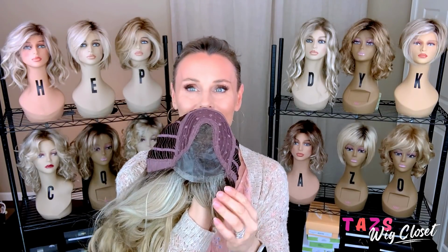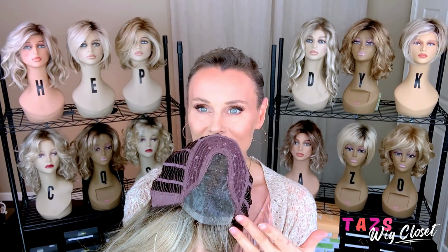Okay. I have never seen a cap like this from Jon Renau. So what we're looking at here is a temple-to-temple lace front. It does not extend back into the ear tab, and they center monofilament part. This is a seamless hand-tied assembly. And that still gives you plenty of options to work with because the mouth of that part is very, very wide. So you can get a lot of parting options there.